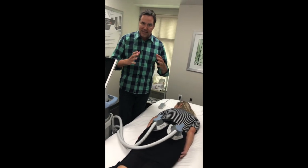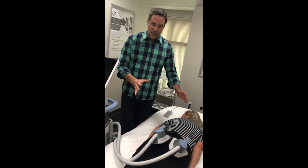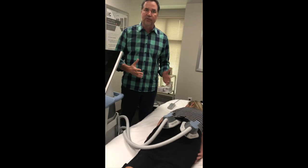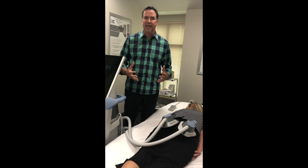And you can hear this kind of tick, tick, tick sound, and that's the energy being deposited into the muscle. And if you look closely, you can see the contraction of muscle. This will go on for about 30 minutes. We'll slowly increase the intensity, always asking her how she feels. This should never be painful. It'll be an unusual feeling, but it's not painful.